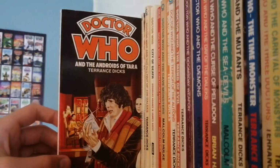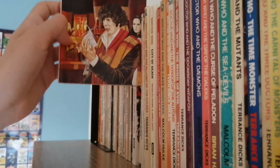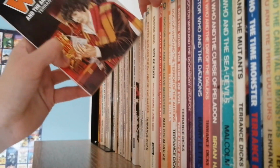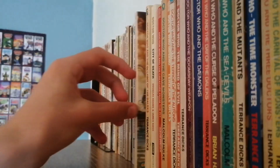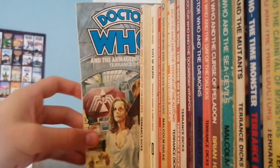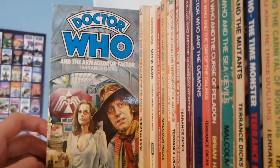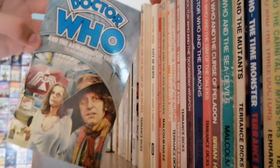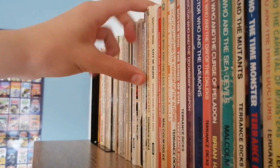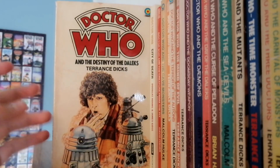The Androids of Tara, with an excellent cover there. I'm just finding it hard to get these back in the shelf. There we go. The Power of Kroll. And finally the Armageddon Factor, which does have one of my favourite covers. I just think it's so detailed there, and Tom looks brilliant, and so does Mary Tamm. God, they won't go in today, will they? There we go. Kicking off season 17, we have Destiny of the Daleks, and a lovely one.